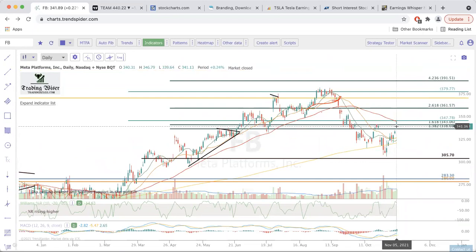Okay. Facebook. Facebook closed below 50-day. It tested it. So watch for close below 339, 337 gap fill. Close above 347, it's heading back to 355, 361. So that's what I look at for Facebook.